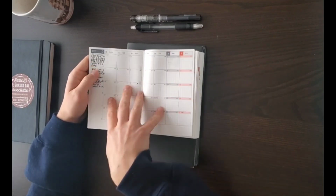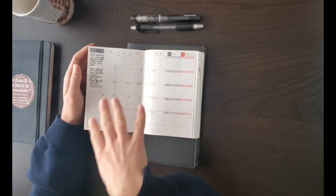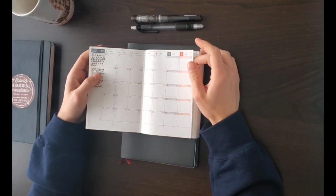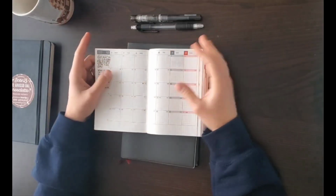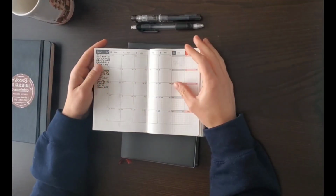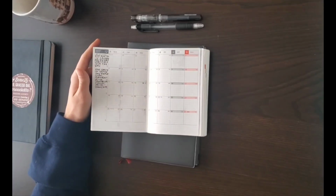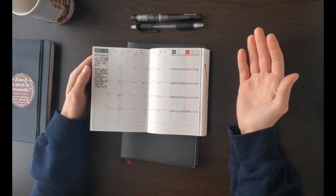So again, this is the month of December of 2023. I did not put anything here for this planner. I did not start in December just because there are no daily pages for December for 2023, so it didn't make sense to me to start just this and not the dailies. But here I put what I wanted to do with the monthly pages for the rest of the months.